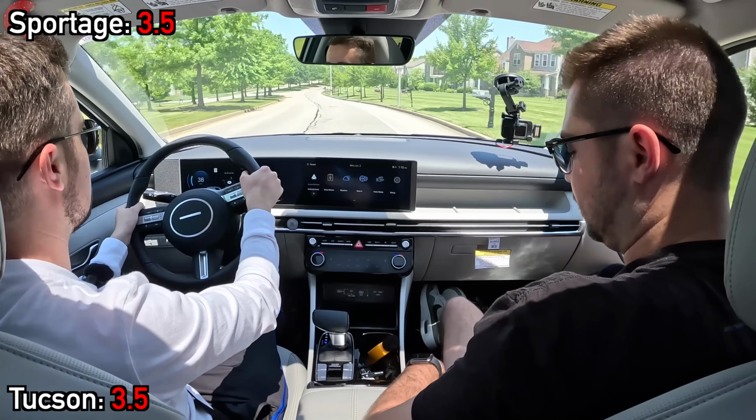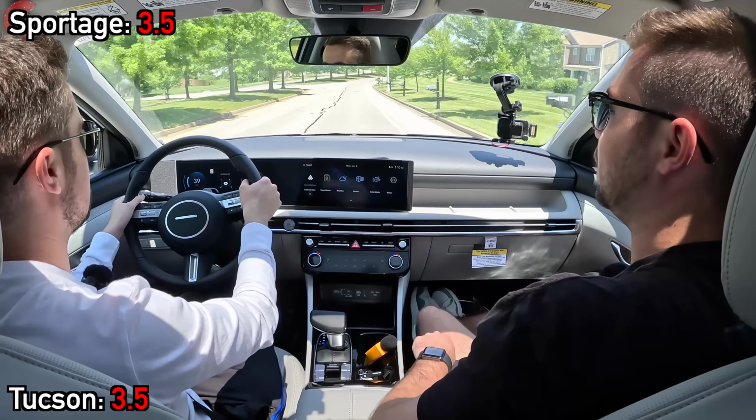Conveniences. First of all, these seats are really incredibly soft and supportive. The headrest is just in the right spot, and the ride quality is really good. You'll see that as we go over that bump right there. It does a great job of just soaking up the bumps. It's a super comfortable riding vehicle.